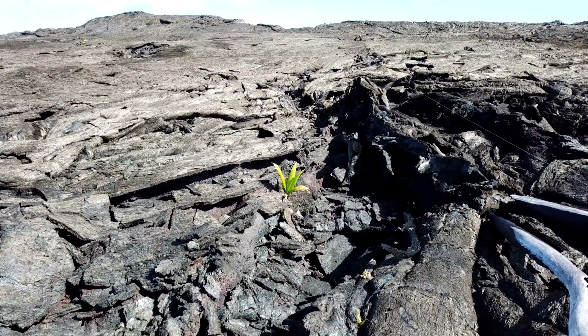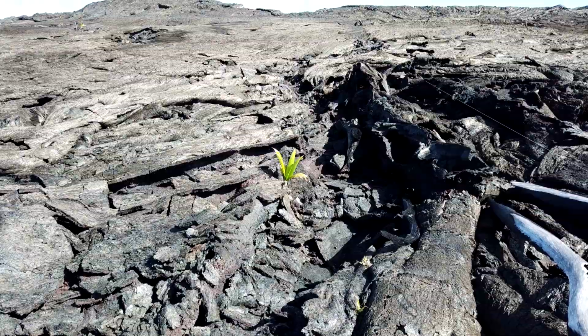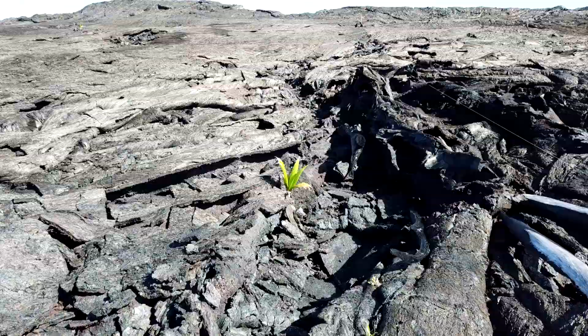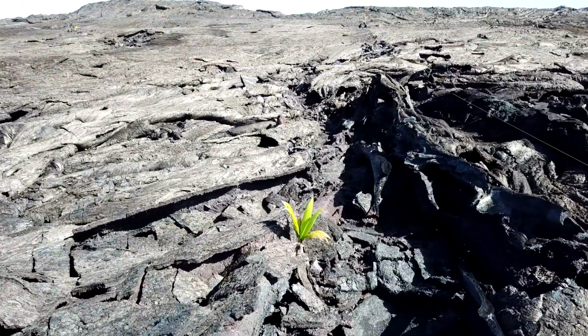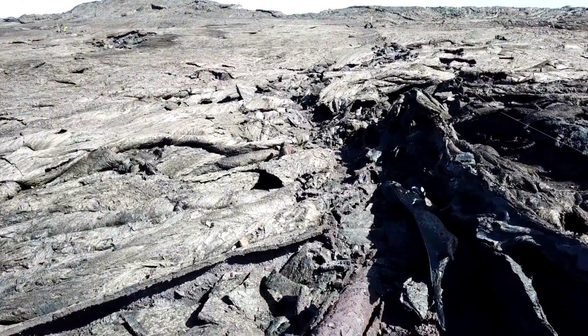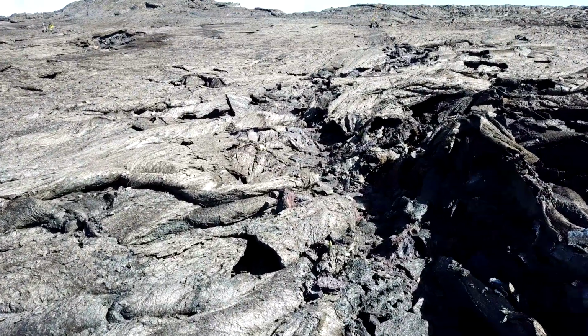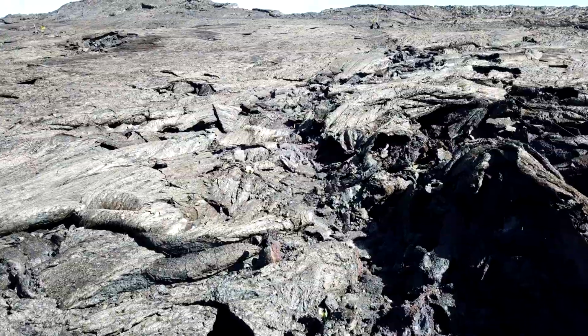What we're looking at here, of course on the right, is a lava tree mold. This one was created after the tree fell. And of course the green you see there is a palm. However, that is not naturally occurring. It is something Scott has planted. Now we're going to go ahead and continue up the right side of the property.